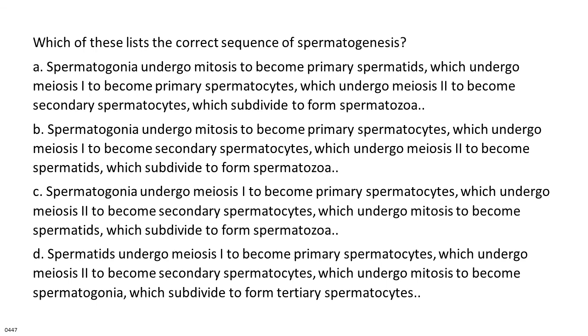C. Spermatogonia undergo meiosis I to become primary spermatocytes, which undergo meiosis II to become secondary spermatocytes, which undergo mitosis to become spermatids, which subdivide to form spermatozoa. D. Spermatids undergo meiosis I to become primary spermatocytes, which undergo meiosis II to become secondary spermatocytes, which undergo mitosis to become spermatogonia, which subdivide to form tertiary spermatocytes.